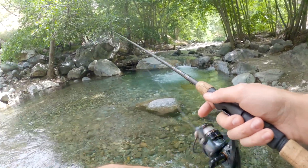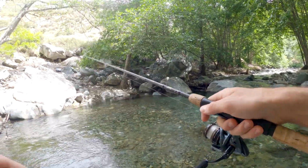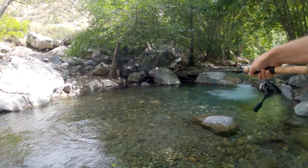So he just attacked my bobber as I was moving it around, trying to get the nymph free from the bottom. I might throw a dry fly out there and just kind of twitch it around, see if they might attack that.